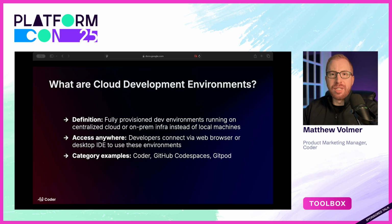And the big idea here is that your code editor, terminal, debugger, everything runs on powerful cloud resources instead of your constrained laptop. You've probably come across tools like GitHub Codespaces, maybe Gitpod, or even JetBrains. And they're other popular examples of cloud hosted development environments. There are also self-hosted options like Coder, which let you set up CDEs on your own servers.